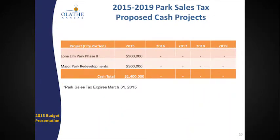Finally is our park sales tax projects. This is the final phase of our current park sales tax. We have about $1.4 million left to spend in 2015. And those are proposed to, if you look at the slide, some of that money is going to go to Lone Elm Park Phase 2. The rest of that money is still undesignated and will be designated by the council as we go forward through 2014 for specific projects.